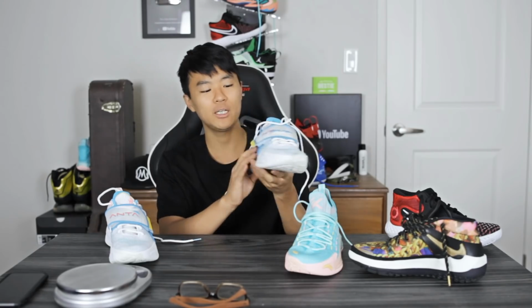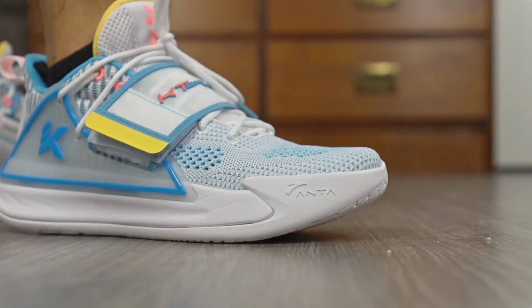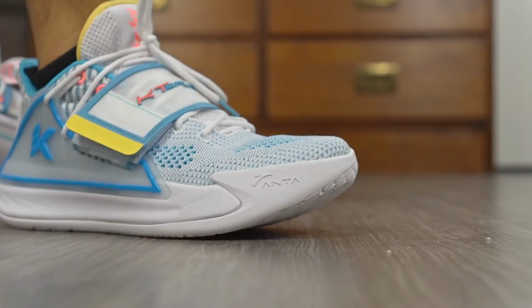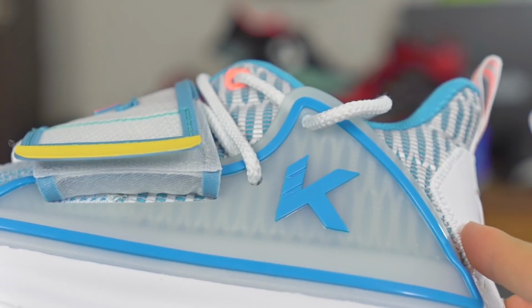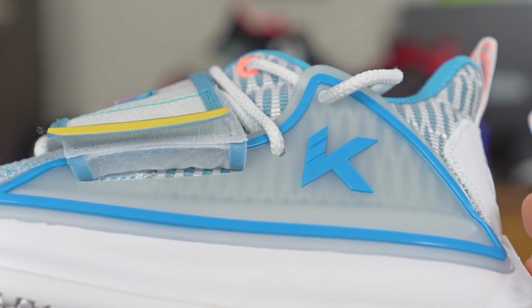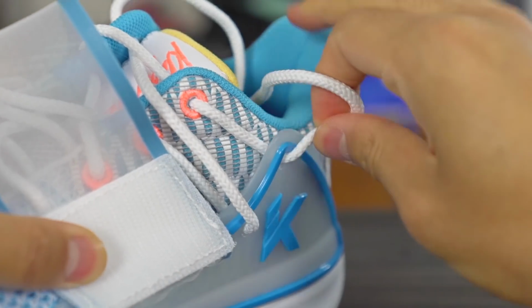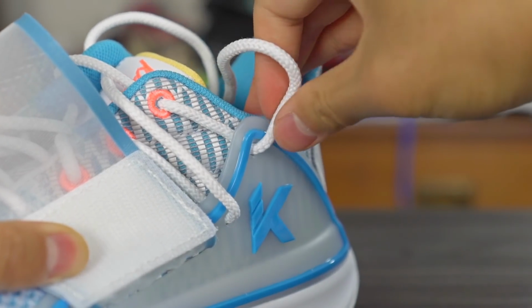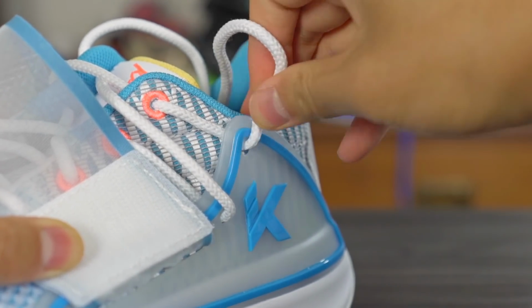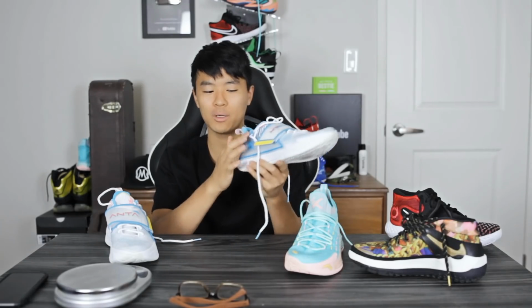And then of course, here on the lateral side, you have this plastic cage, which, like I said, cages the cushioning on the lateral side. This is where the strap goes. The strap goes through this plastic piece, and the last two eyelets go through this plastic piece as well. I don't really think it does a whole lot. You're not really getting any more ankle support, I would say. It doesn't really tighten more on your ankle here, but I guess it helps keep this in place because it would flap around if it wasn't, or they'd probably have to stitch it down.